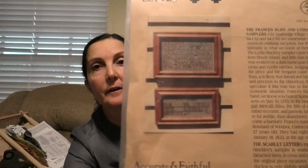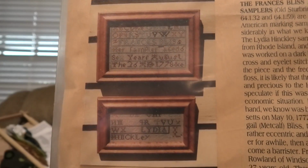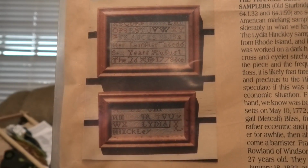One is an old sampler pair from the Scarlet Letter. They're little samplers. And one of them is named Frances Bliss and one is named Lydia Hinckley. This package has never been opened. I believe this is from 1983. Scarlet Letter is still in business, by the way. But this wasn't very expensive and I thought it was awfully cute.